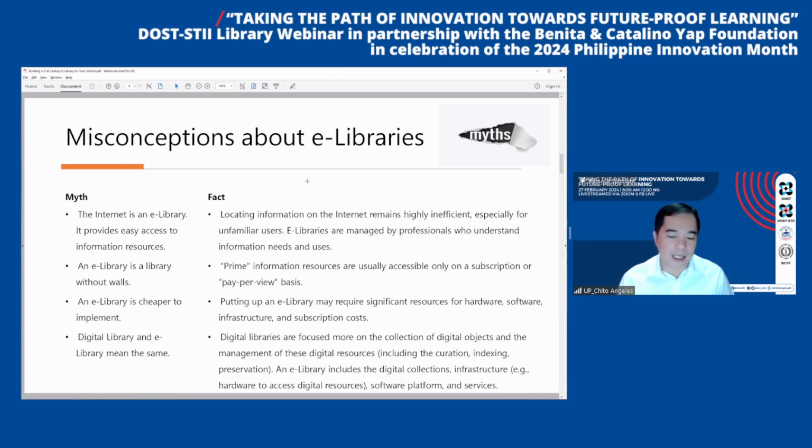On the other hand, an e-library includes the digital collections, but in addition, it also includes the infrastructure, no? Such as, for instance, the hardware used to access the digital resources and the software platform, okay, as well as the different services provided by the libraries to be able to utilize the resources available in an electronic library. So marami siyang components, no?